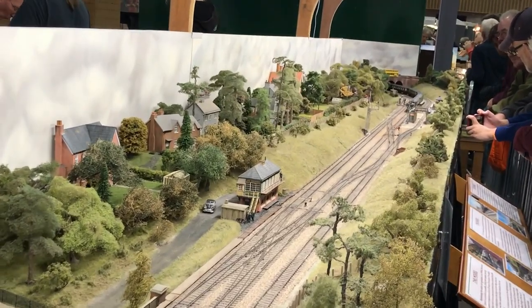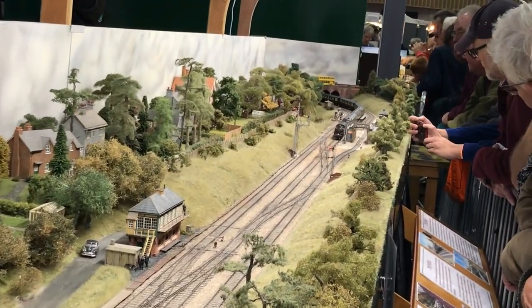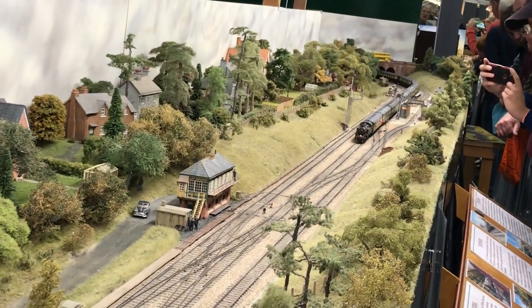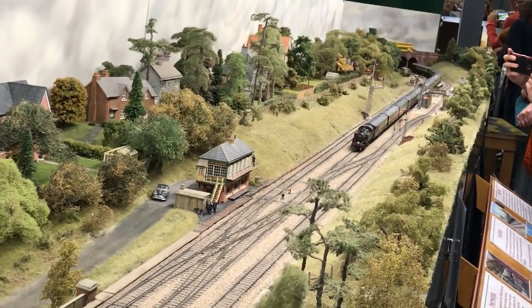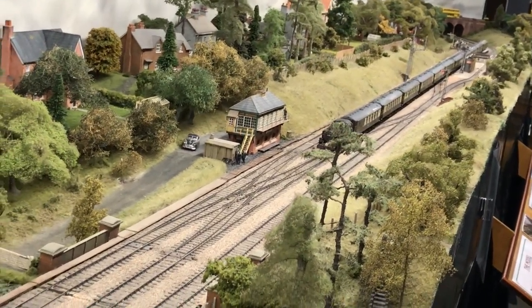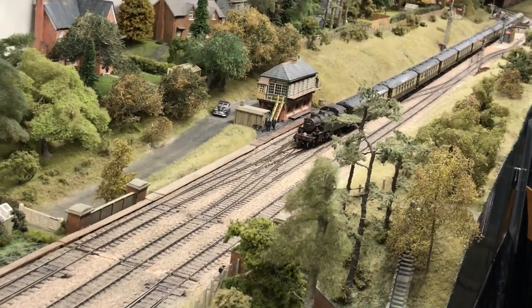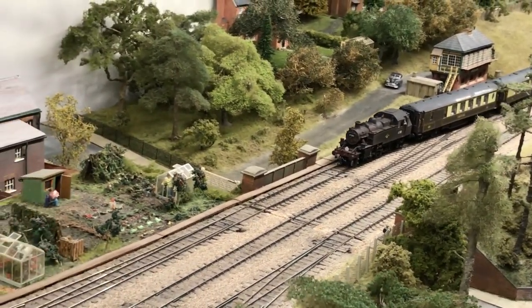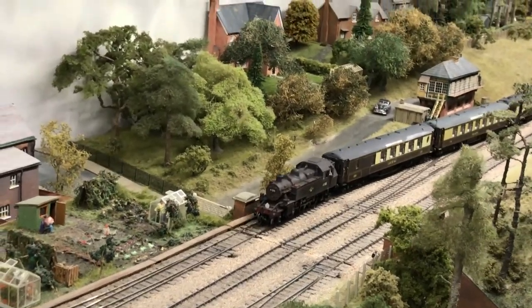We use a digital control system which allows us to set routes in and out of the station, operate using sound, and gives us an automatic uncoupling function. Signals are all scratch built and fully operational with slow action and bounce. We are also operating some of our colleagues' locomotives, which are fitted with smoke, fully synchronized with the wheel revolutions.